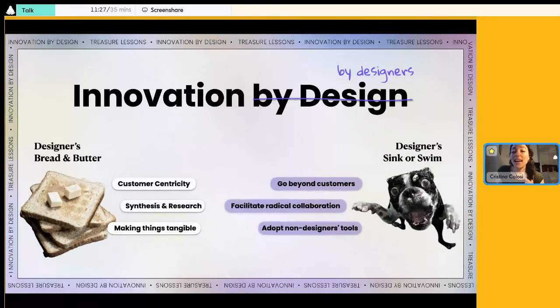And the other 2 points kind of go together. This was also mentioned somehow in the answers about what innovation means to you. You have to deal with so many people, so many stakeholders, and you have to facilitate that collaboration, which sometimes is very radical. It's not just about people that work with your design. Sometimes it's, like in this case, farmers, but almost in every case finance people and compliance people. Really, you need to facilitate very radical collaboration. And to do that, sometimes you have to adopt non-designers' tools.